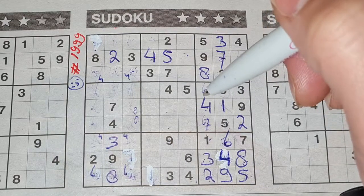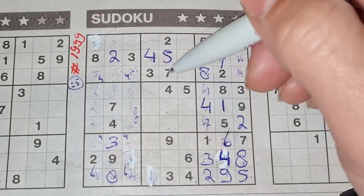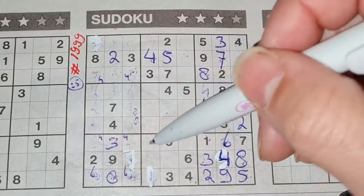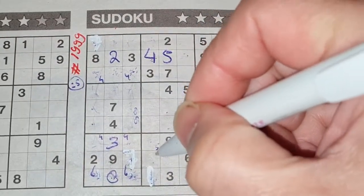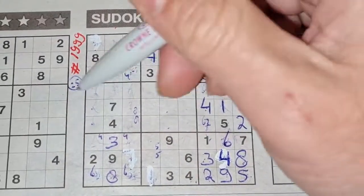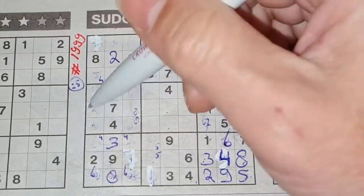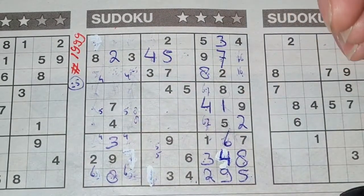And then 5 in this column, 5 in the middle column, so the column next, the only 3 places for the 5 should be here or there. We see there 5, no 5 there. 5 could be here, could be there. Alright, 5 in this row, 5 in that row, so the middle row, the only 2 places for the 5 could be here, could be there.